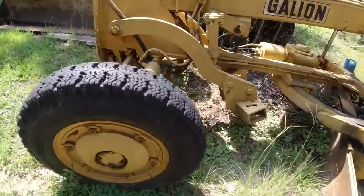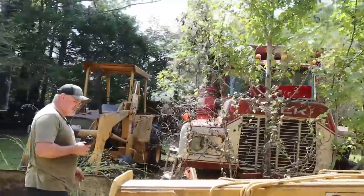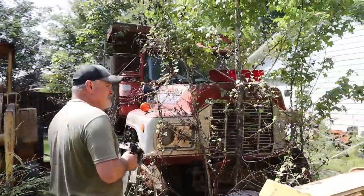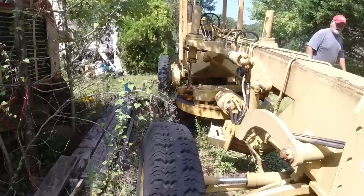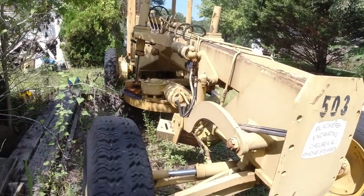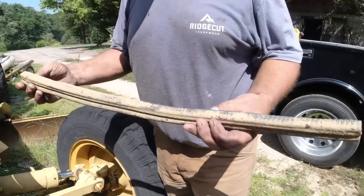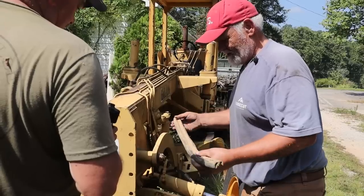The old Galion, how long has it been sitting here? Seven years, I think he said. But let's call it 15, shall we? Yeah, everything's 15. By this old door molding, it's been a long time.